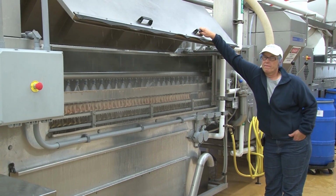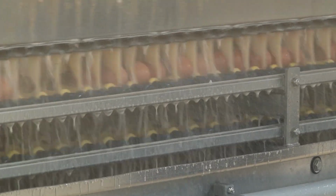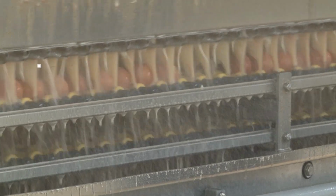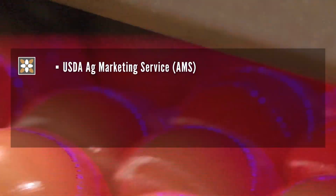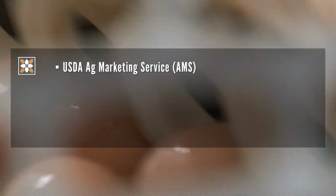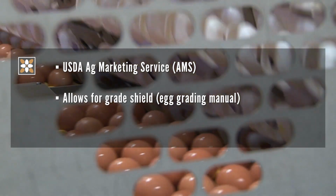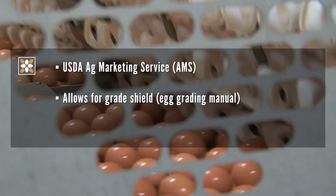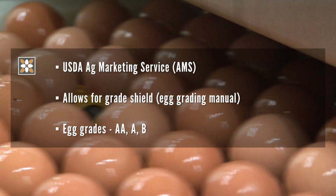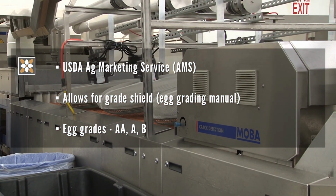A shell egg processing plant is a facility that processes shell eggs for the table egg market as defined in 21 CFR 118.3. Processing includes washing, grading, and packing for the table egg market. Egg grading is a service provided by USDA Agriculture Marketing Service on a voluntary fee-for-service basis. The egg grading service allows for the use of the grade shield that identifies the eggs as having been examined and certified by a USDA grader for the quality indicated. There are 3 egg grades: AA, A, and B. Grade AA eggs are nearly perfect.